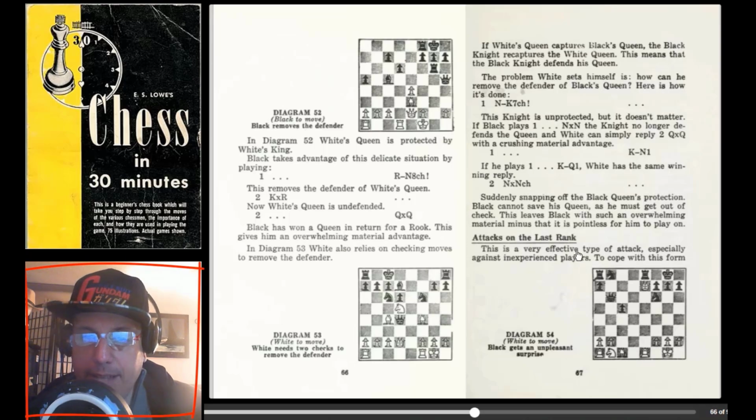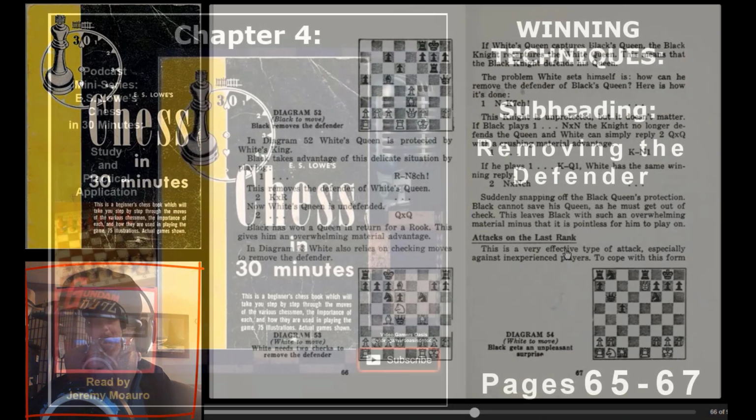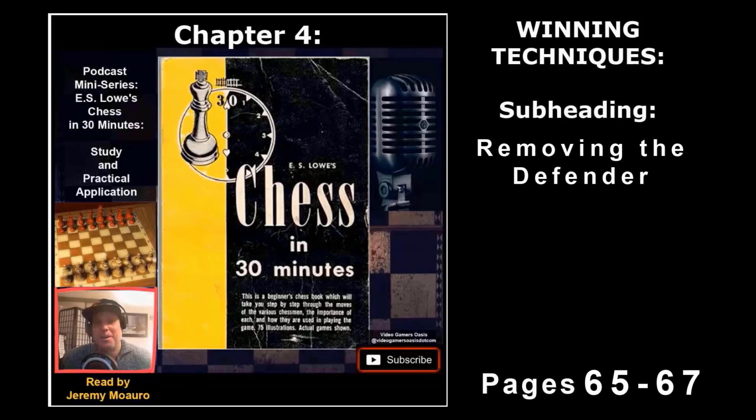Page 67, we have the next subheading, Attacks on the Last Rank. And that's all the time we have in this episode for our reading of the book E.S. Lowe's Chess in 30 Minutes, Study and Practical Application. This is a podcast mini-series, and I'm your host, Jeremy Morrow, and we just finished Chapter 4, Winning Techniques, subheading Removing the Defender, on pages 65 to 67.